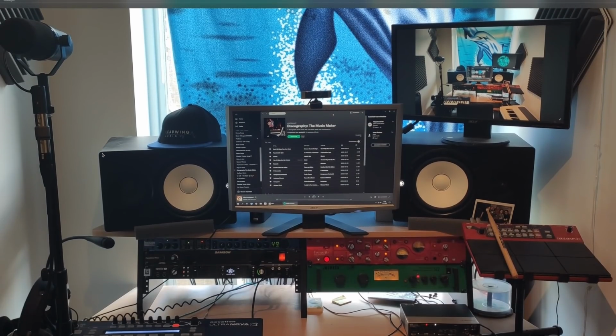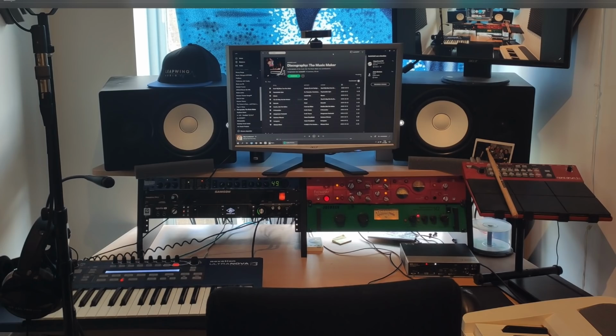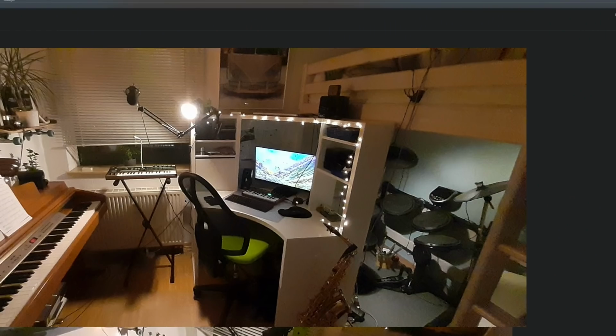What's happening? This is speaker heaven. Again, the black foam. Yeah, I mean, if you don't have the space, maybe it's better than nothing. This I like. Nice dolphin in the back, Rode mic, outboard gear. Cool. The room is a little narrow, but other than that, solid setup. That's like a classic bedroom studio.